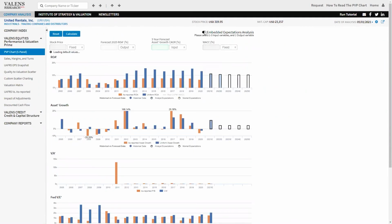But what we can do is say, wait a second, we think that expectations for asset growth to be slower going forward are reasonable, but we see no reason for why ROAs would decline to those levels and stay there. Let's see what happens if we say this company is going to generate ROA that's in the middle of where it was the last few years, which was around 14%. We can actually use the Embedded Expectation app to solve for what that means the company could be worth. We calculate here. What we can see is if return on assets is going to rise for the business, but asset growth is going to be flat, all of a sudden this company isn't worth $320. It's worth $485. It's worth 50% more than it is right now.